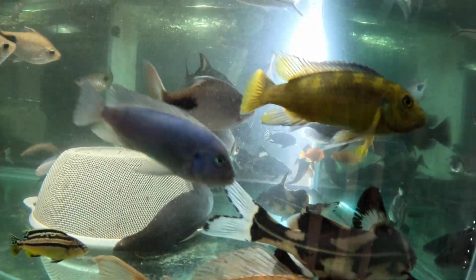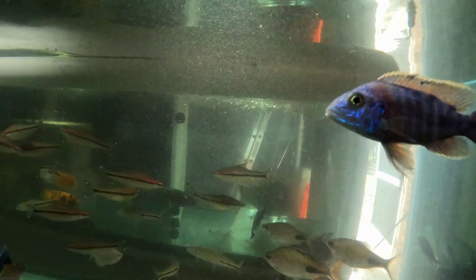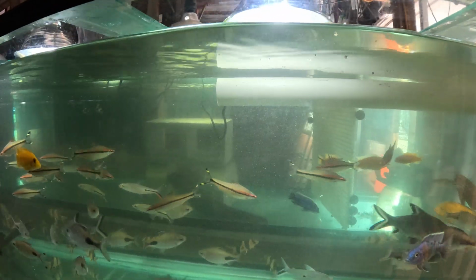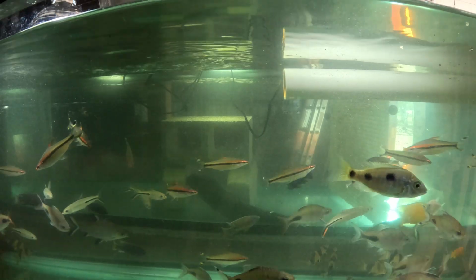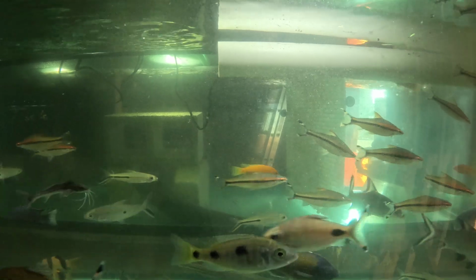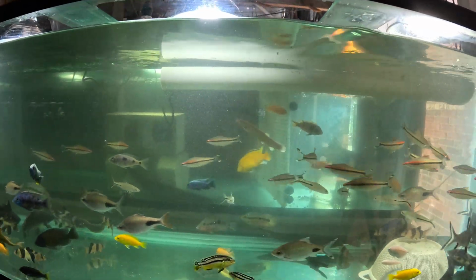And then there are, of course, the Roseline sharks, which have too been nipped by the African cichlids. That's another reason I have to separate out the Africans. Out of all of these, they were nipping the Roselines the most. Most of them have the tips of their tails trimmed. Okay.